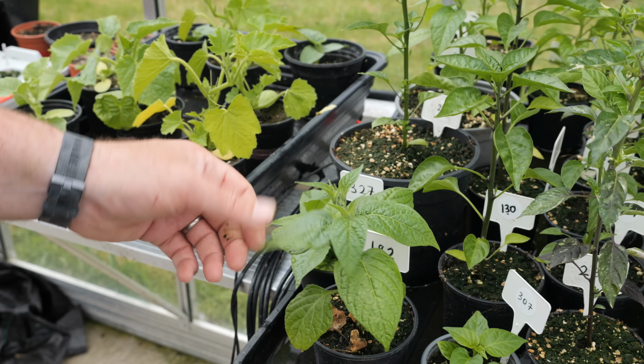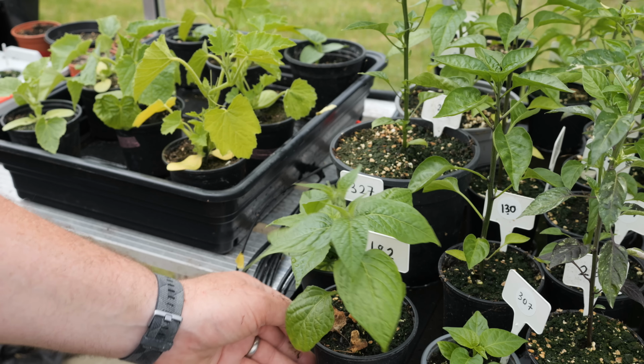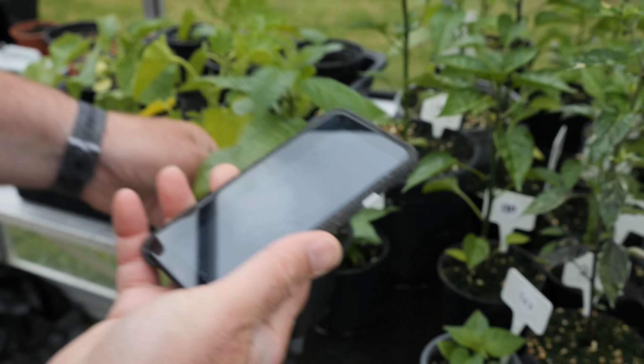This here is another Capsicum pubescens. You can see by the furriness on the leaves and on the stem. Which one is that? Ricotta Manzano again? Where are we?